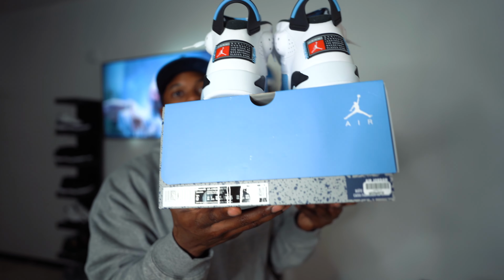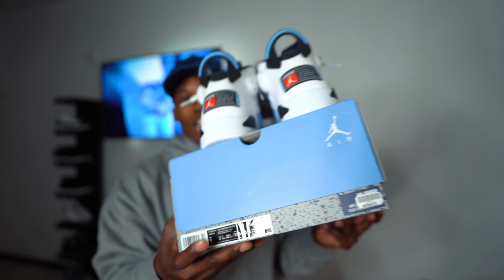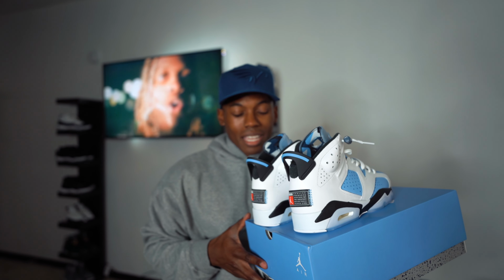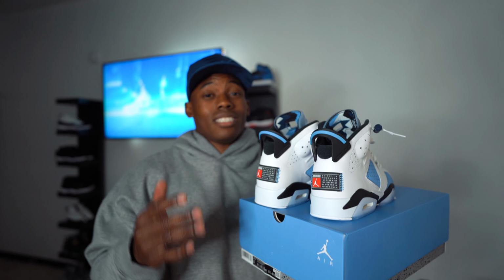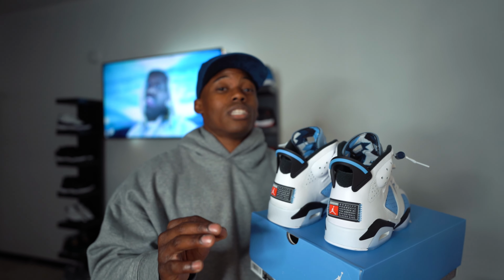Like I said, I got these on the GOAT app, so as you guys can tell, the suggested retail sticker is not on there. When I lived in Germany, I had to explain it so many times. In Germany, or when I lived overseas, they did not have the suggested retail price on there for some reason. That's how they do it. But for everybody in the US, these will be retailing for $210.